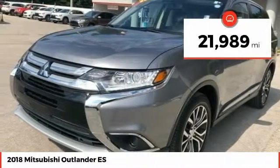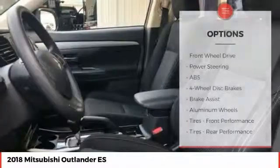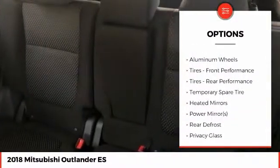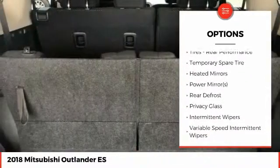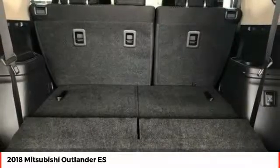This vehicle has less than 25,000 miles. Here are some of this vehicle's great options: backup camera, steering wheel audio controls, keyless entry, traction control, stability control, anti-lock braking system, Bluetooth, driver airbag, power steering, adjustable steering wheel.